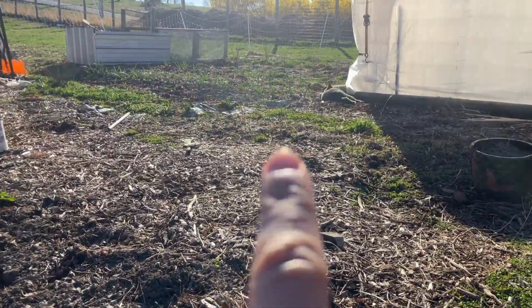The 2 rows over there that I just showed you, our chickens actually got in here and dug a ton of those bulbs up, and I replanted them. And I think almost all of them came up. So I'm really thrilled with this company's garlic.